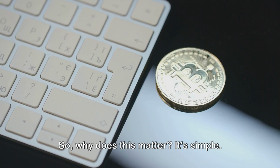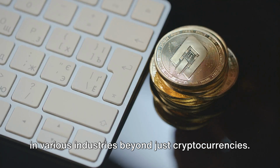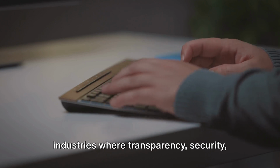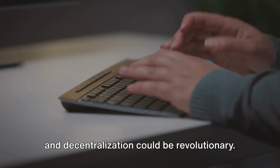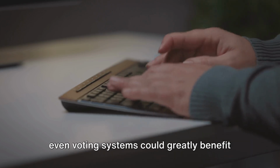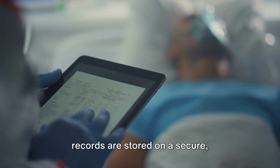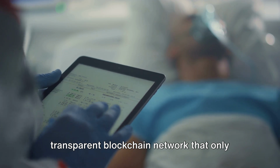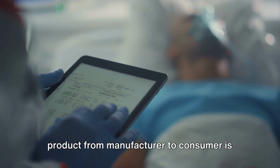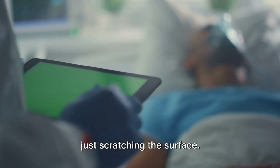So why does this matter? It's simple. These features make blockchain a versatile technology that can be applied in various industries beyond just cryptocurrencies. Think about the possibilities in industries where transparency, security, and decentralization could be revolutionary. Healthcare, supply chain, finance, and even voting systems could greatly benefit from this technology. Imagine a world where your medical records are stored on a secure, transparent blockchain network that only you have access to. Or a supply chain where the journey of a product from manufacturer to consumer is completely transparent. The possibilities are endless, and we're just scratching the surface.